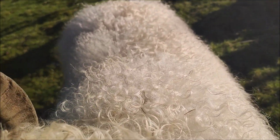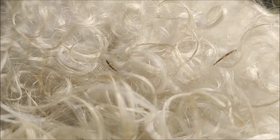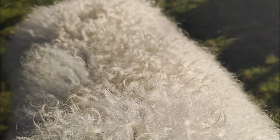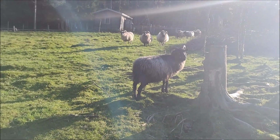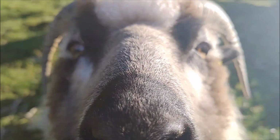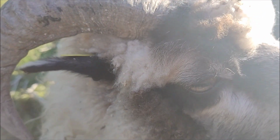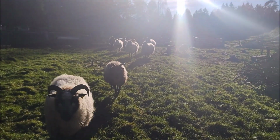Their wool is starting to be really fluffy and it's growing fast now to be ready for the winter. We only cut the sheep's wool in the springtime because these sheep live outdoors most of the time. Even though they have a house they can go into, they prefer to be out.